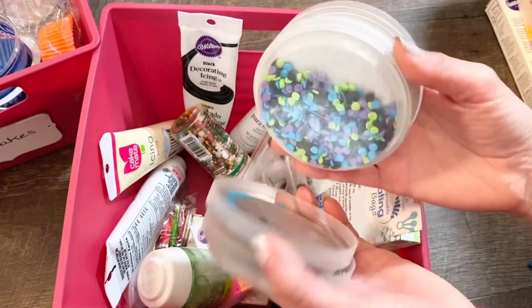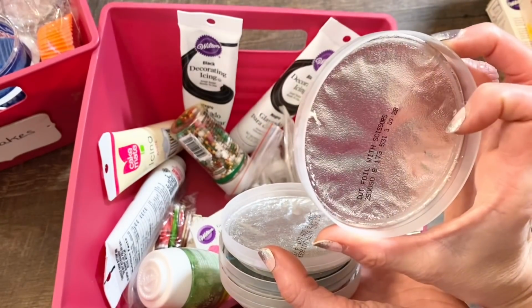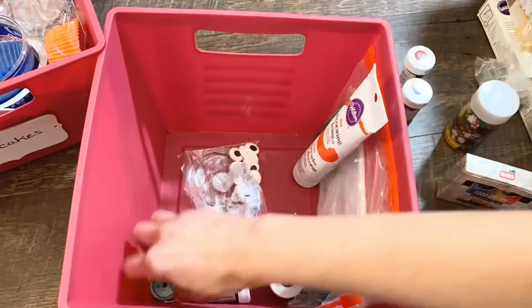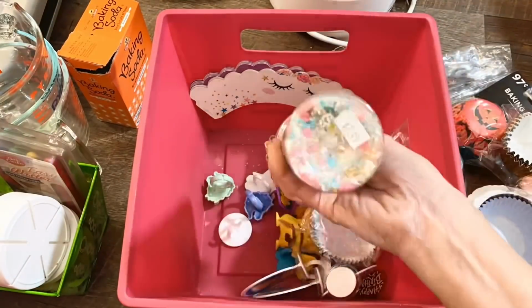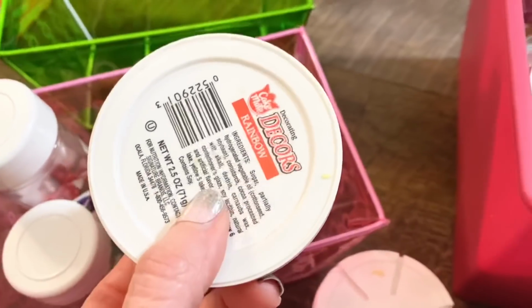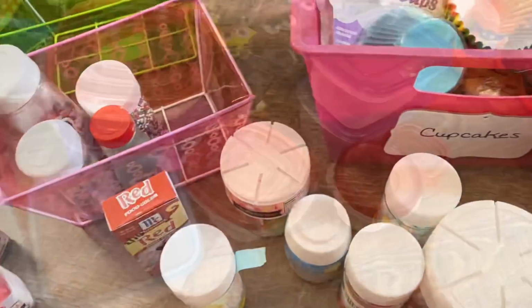They were the lids to the Pillsbury icing, but I held on to them thinking I could save them for using in the future. And guess what? I never did. It sat in the bins, and now they're years old. This is how I can tell that I am healing in my hoarding disorder, because I'm finally being able to let go of things with new eyes.